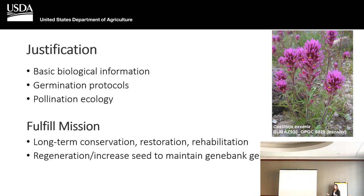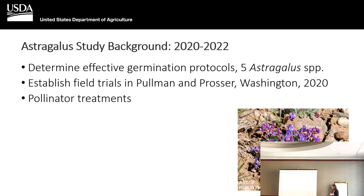This leads me into the Astragalus study. The study took place from 2020 to 2022, and there are three elements to this study. First was to determine effective germination protocols for five different Astragalus species. From what survived from that germination study, we took into established field trials in Prosser and Pullman, Washington. And then lastly, what survived from that initial planting, we then applied pollinator treatments.